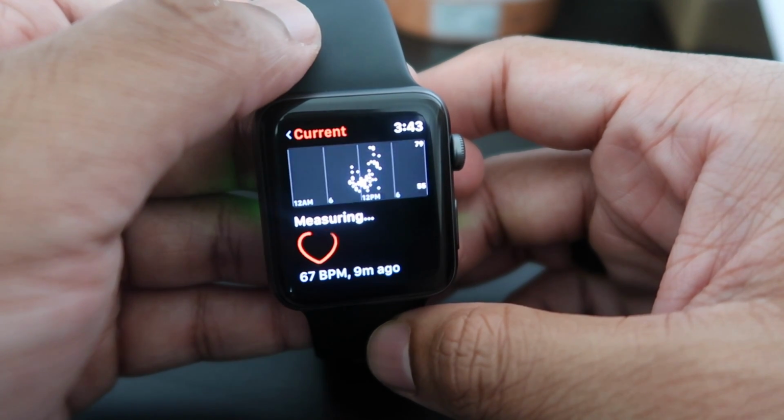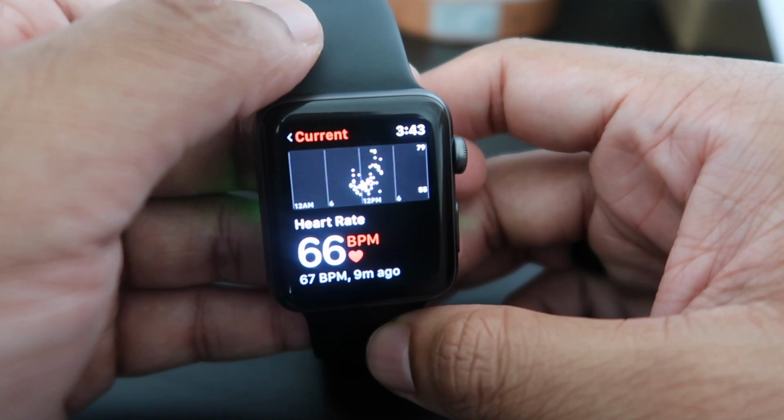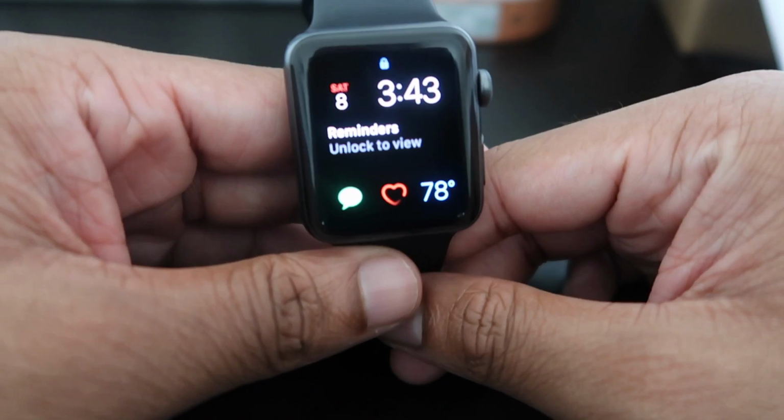I find it pretty convenient, and it is pretty accurate because I have the manual blood pressure cuff, which tells you your beats per minute, and I check that and it's pretty reliable.